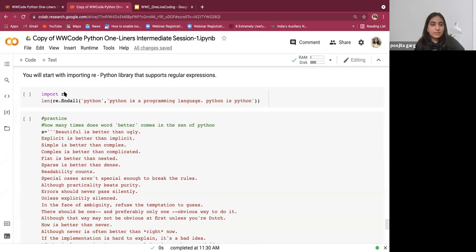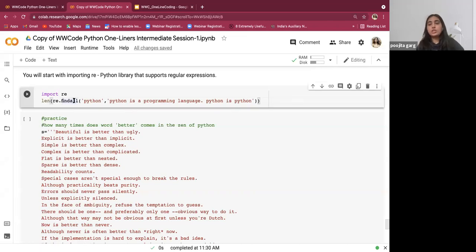So let's start with importing the re library. Let's import re. It has numerous functions, but we'll use one of them, which is findall. That's essentially how you do Command F or Control F, find all, in your text editors. That's essentially what you'll do in your code. So let's say you want to know the length, basically the number of times a particular string comes in your data.